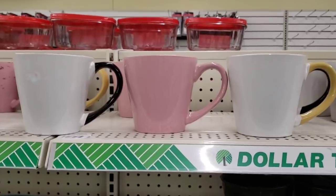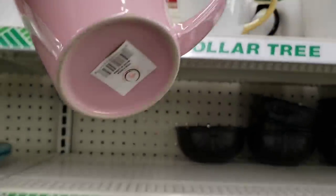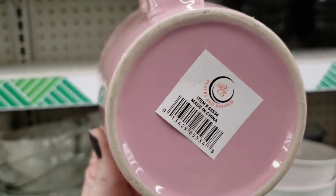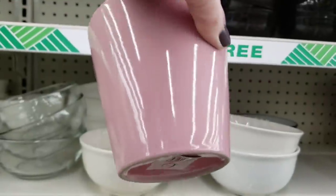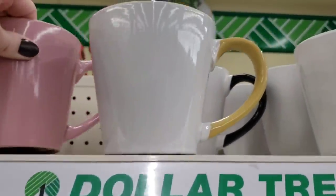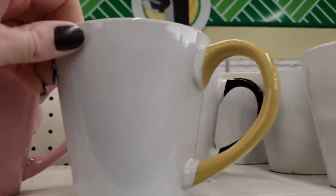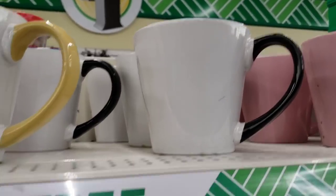Oh, look at these new coffee mugs. These were big too. It was so tempting to buy one, but I did good. I did not buy any. So they had it in pink, they had it in white with a yellow handle, and they had it in white with a black handle.